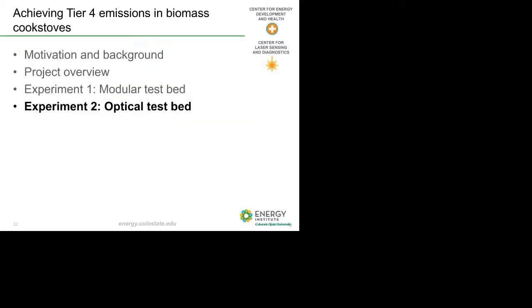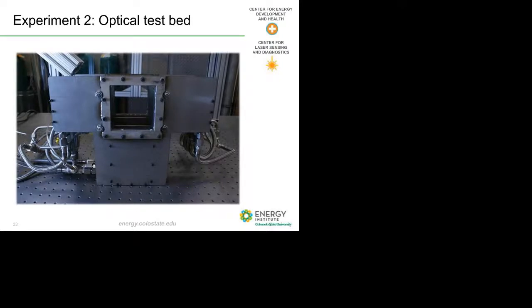Now, I'll talk a bit more about the second experiment. In the first experiment, we were primarily focused on understanding overall stove performance. And in the second experiment, we are focused on understanding the combustion process that occurs in the secondary combustion zone in more detail. For this experiment, a two-dimensional approximation of a top-lit updraft semi-gasifier cookstove with optical access has been developed. This optical test bed will be used to collect planar laser-induced fluorescence images of the secondary combustion zone.